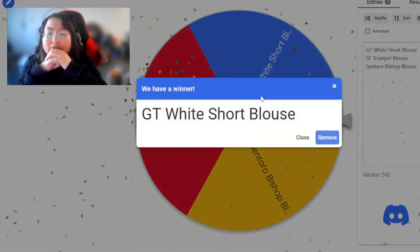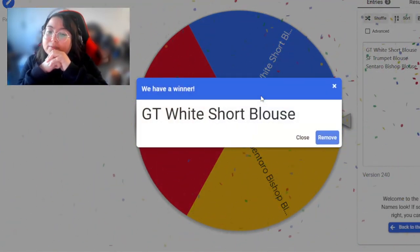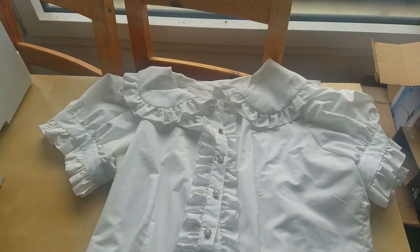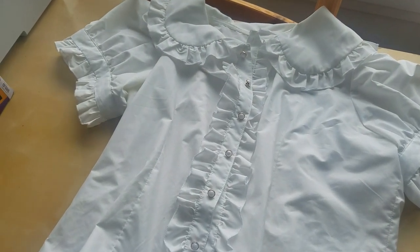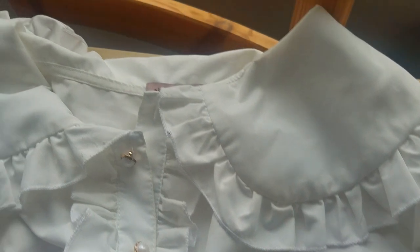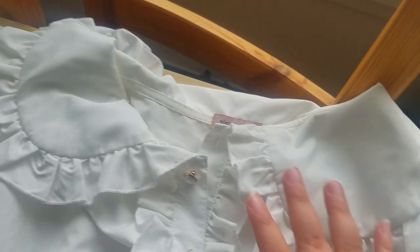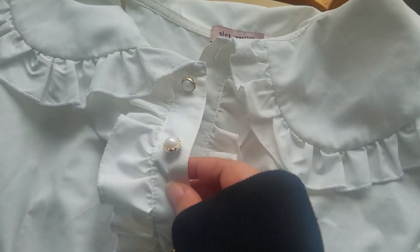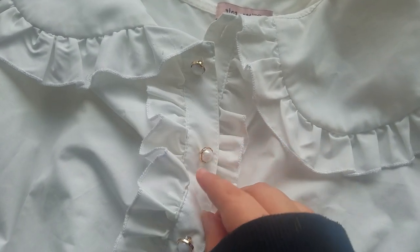Ooh, okay, so just barely winning by a smidge. We're going with my Glitter Tail Peter Pan collar blouse in white. I do unfortunately have some beef with this blouse because I got it custom sized from Glitter Tail, and it does not button all the way. So I only wear it under JSKs or when I'm binding. Despite that flaw, a white Peter Pan collar blouse like this one is a true staple for any sweet Lolita.